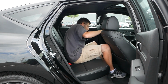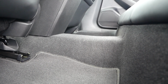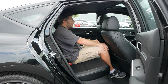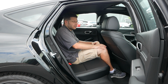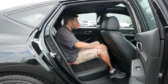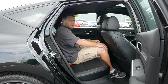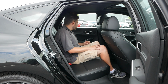Then, for the center seat, there are some decent placements for your feet. The center hump is somewhat aggressive, and that will take away from that legroom and also the shoulder room as well. Now, again, this is more of a compact car, so I wouldn't expect trying to squeeze in that third person. Probably wouldn't be very comfortable on a longer drive. Maybe for short trips, it might be able to work, but if you're looking for something a bit more family friendly, you might want to go with the RDX or the TLX.